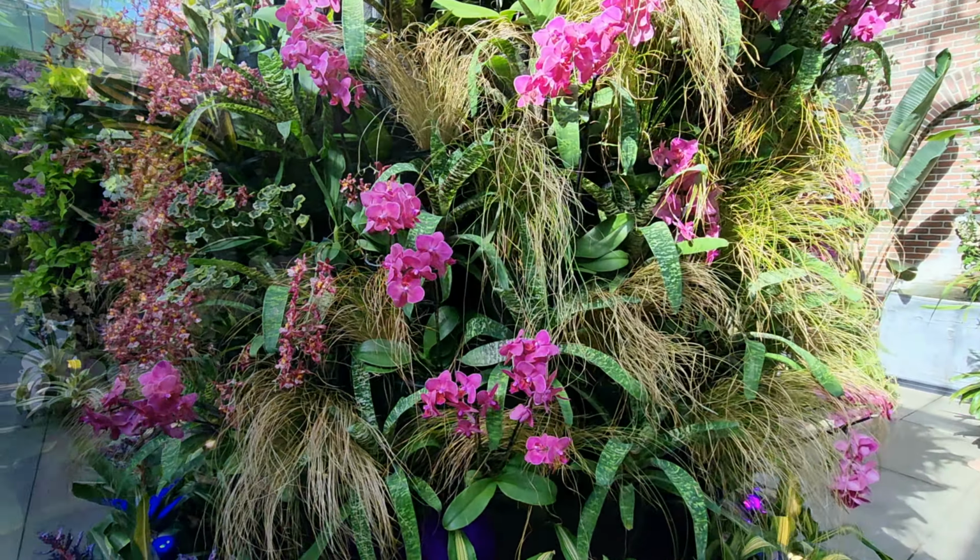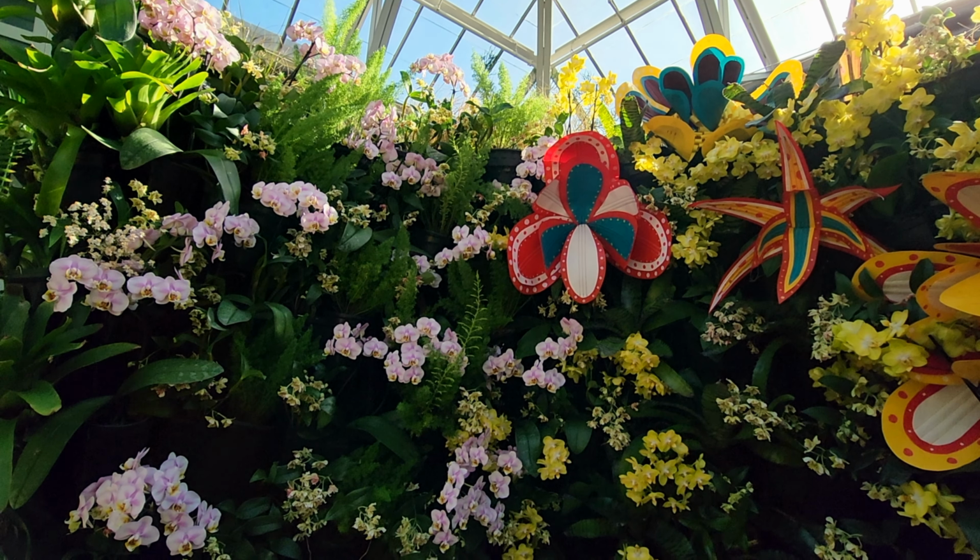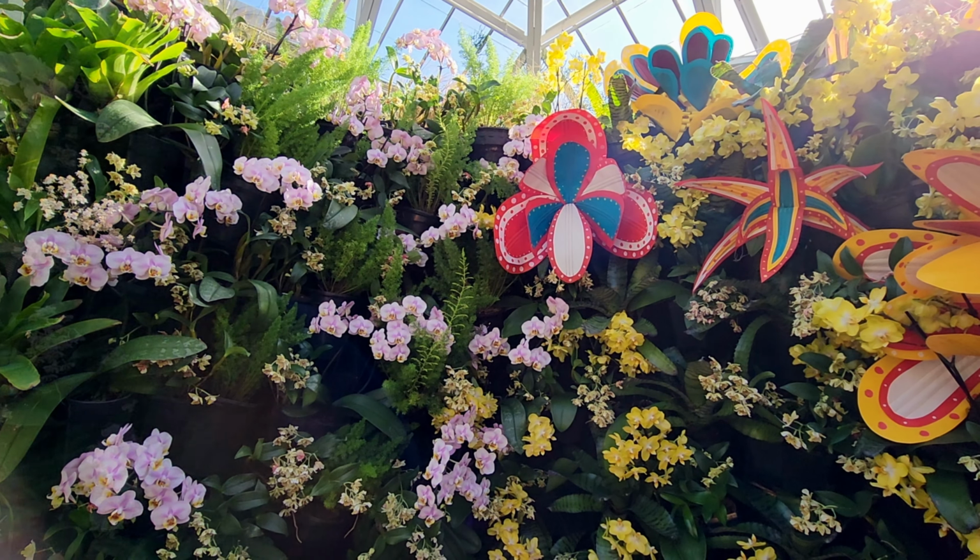Alright, enough of me talking. Let's enjoy these beautiful orchids, and then after this we're going to check room number two.